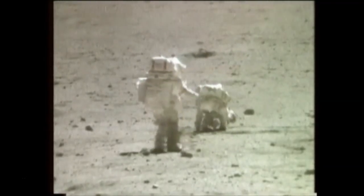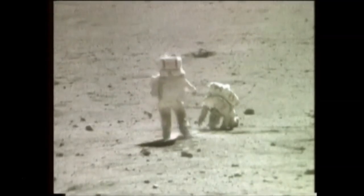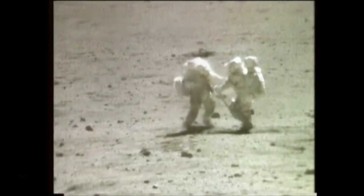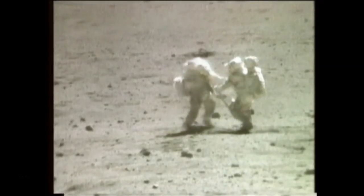Oops, here we go again. Give me a help. There you go. Okay, just push, start pushing on my head. Give me a hand. Okay, here we go. So he pushes down on his head and his feet seem to levitate backwards.